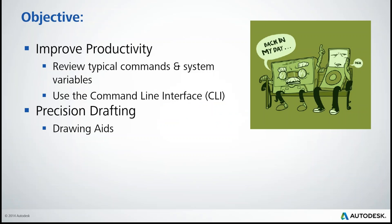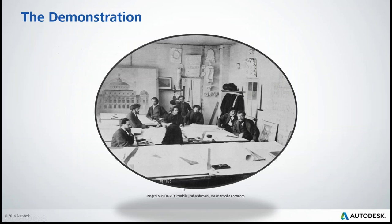All right. Since that's the case, let us go ahead and get right into the demo. By the way, this is all of us at work. Okay, let me switch my screen to AutoCAD.